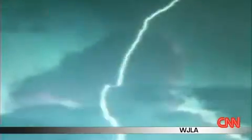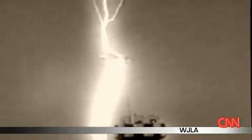Experts say when lightning strikes a plane, the bolt typically hits a sharp part of it, a wingtip or a tail surface. Millions of amps of energy run through the aircraft and usually exit out another sharp point. But sometimes, if components aren't well grounded, high voltages can cause electrical damage.